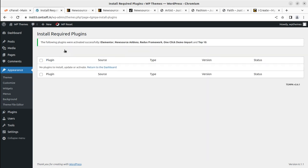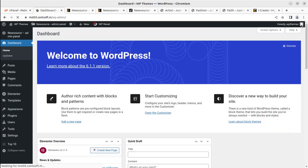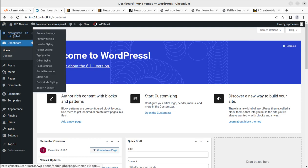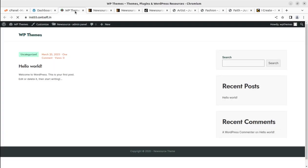Simple process, but yes, you have to follow all the steps, so don't skip any part of this video, as you might be new at WordPress, and you may need to understand the installation process and all. Okay, so now we are back at the dashboard, and I'll show you this admin panel, theme panel that is coming with the theme itself. And now since we have installed the theme and all the set of plugins, we can take a look at our website, how it looks with the NewSource WordPress theme.